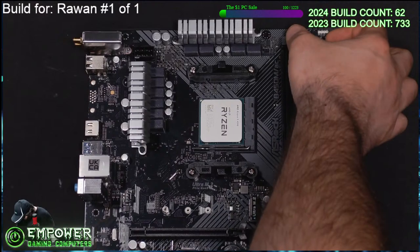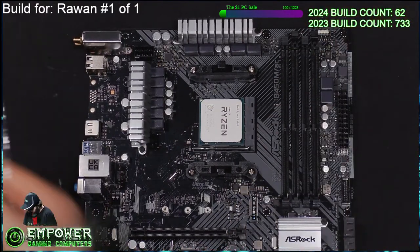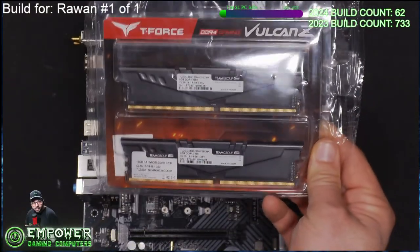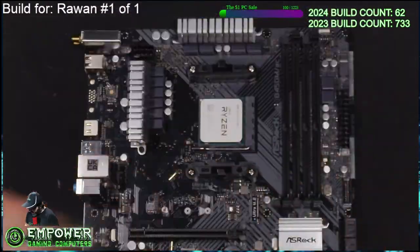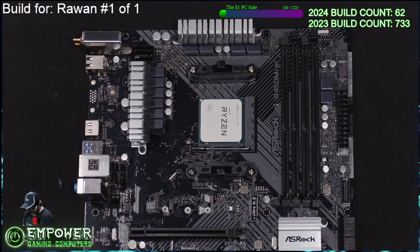Just yet, we're going to install the RAM, which we have 16 gigabytes of DDR4 3200. This is by Team Group, T-Force Falcon C. And this is a CL16, 16 gigabytes, 3200 megahertz, two sticks, 8 gigs each.